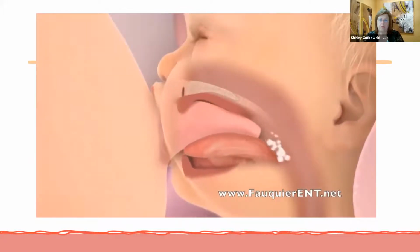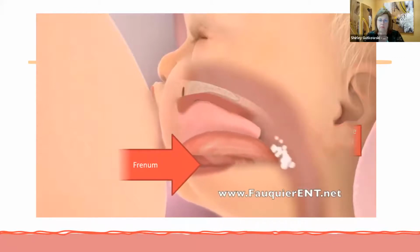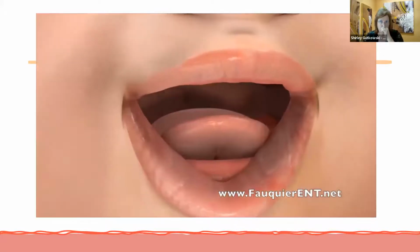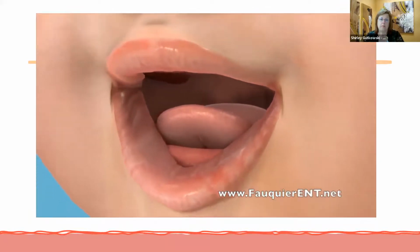If any of these factors are missing, breastfeeding may become ineffective. Symptoms for the mother include prolonged feedings, painful nipples, and decreased milk production, while infants may exhibit noisy suckling and gas pains. A normal infant tongue has good mobility.